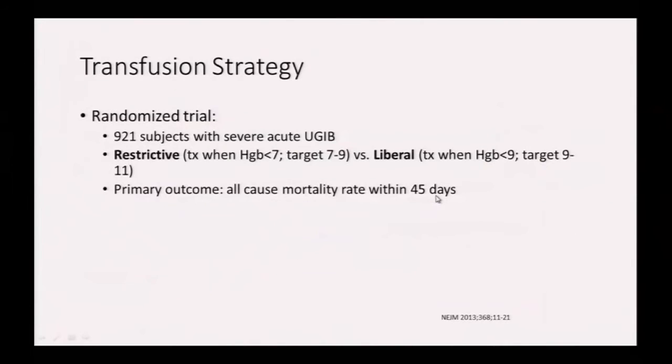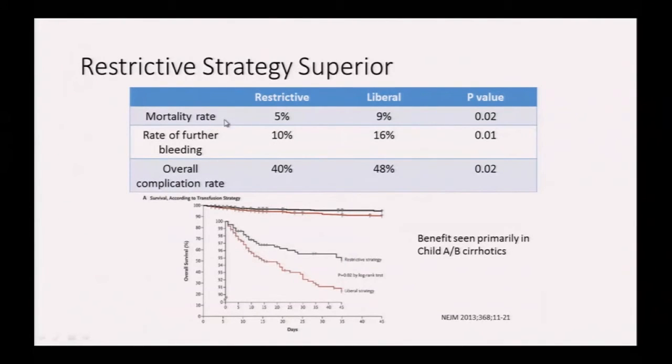Just an aside. This was an interesting study from the New England Journal in 2013, where they looked at transfusion therapy in upper GI bleed, 921 people with a severe acute upper GI bleed. They transfused when the hemoglobin was 7 with a target of 7 to 9, or, this must be the bad old days, they transfused at a hemoglobin of less than 9, and they looked at all-cause mortality within 45 days. And guess what? The restrictive strategy was superior, right? All-cause mortality was less, the rate of further bleeding was less, and the complication rate was less with restrictive transfusion. But what was interesting is if you tease it out, the benefit was mainly with cirrhotics and not with ulcer bleeding.